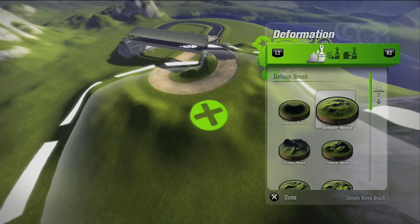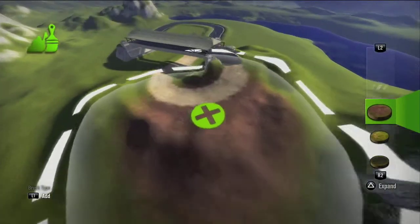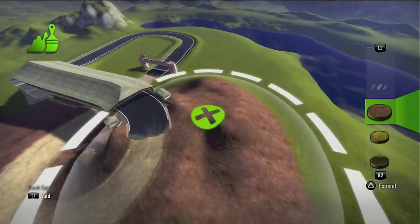One last thing while we're here. We'll go to our surface brushes. We've got a ton of surfaces to choose from. We're just going to go with some dirt around here today, and we can just spray this down like this. Nice and easy. All right, I think it's time to add some green.